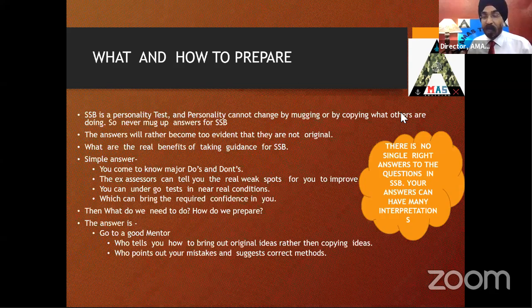He may put you under some kind of similar situation tests, may not be exact tests, but at least he can simulate some tests for you, because all these tests in SSB are timed. So he puts you through timed practices and you will get a feel of it.